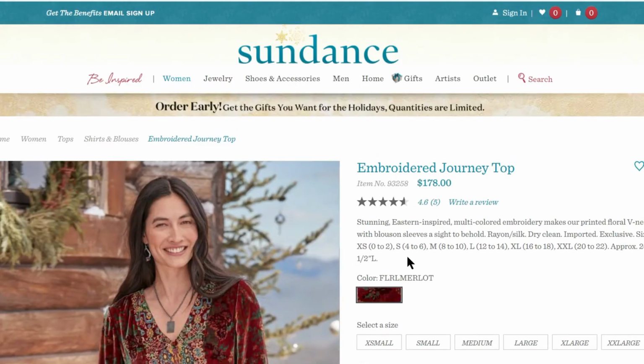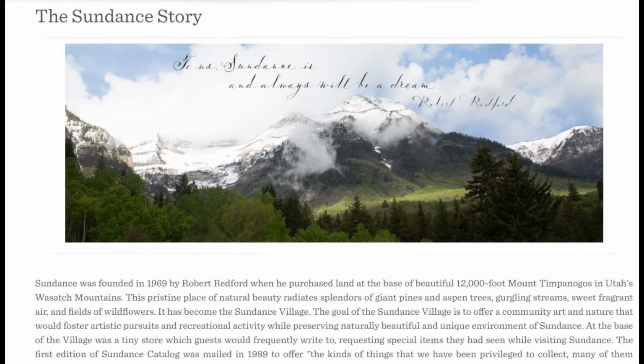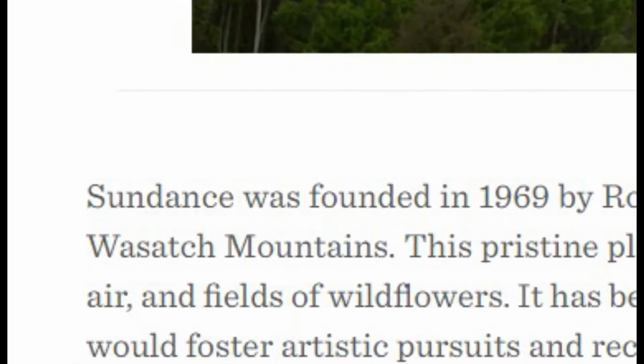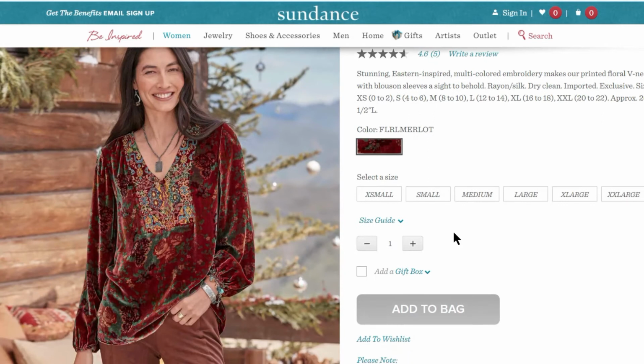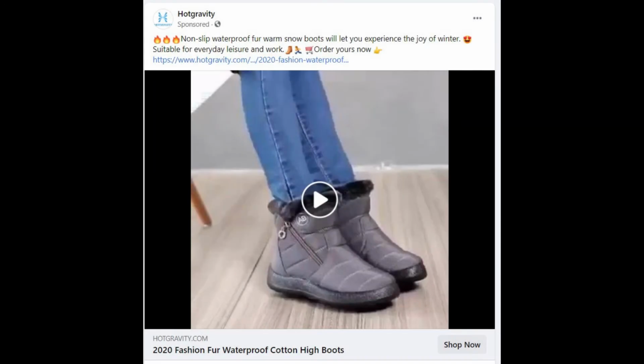sundancecatalog.com. Now I would suggest that this is the original tunic and that the photograph that's been used on Facebook has been stolen from here. Look at the price, $178. Seems a more realistic price to me for a high quality velvet tunic. Once I've finished making this video, I will contact Sundance to tell them that their photograph is being used on Facebook. Now let's take a look at Hot Gravity shoes.